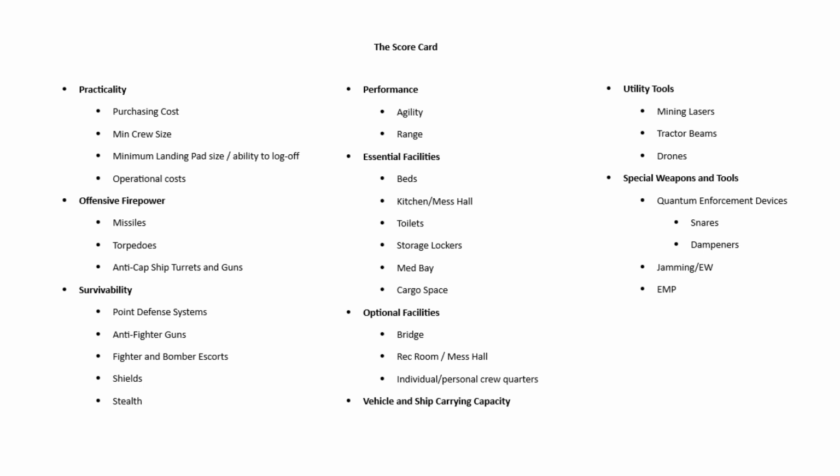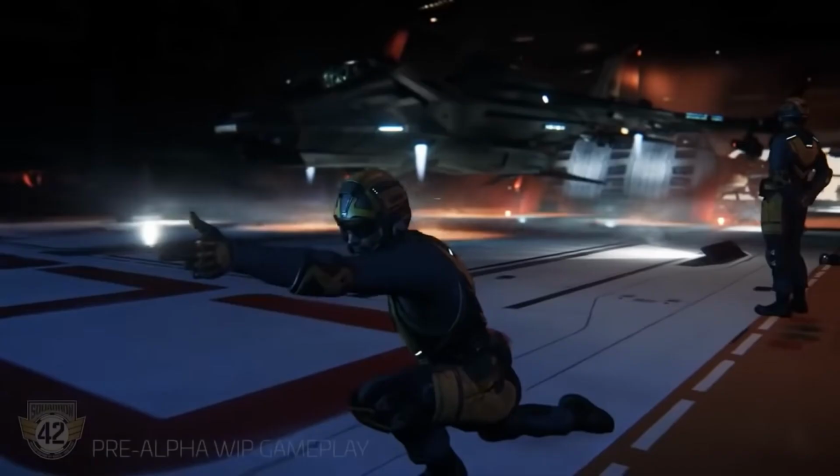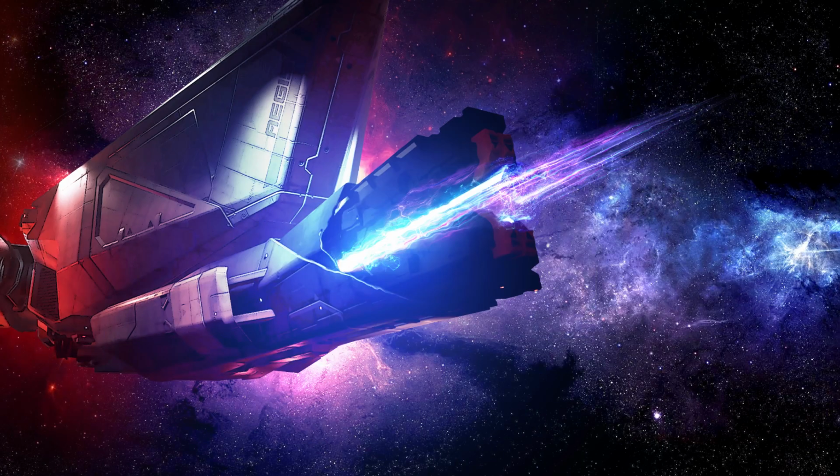Each ship in Star Citizen comes with a set of capabilities, tools, features, and facilities. Generally speaking, the larger the ship, the more capabilities it has, and the less compromises it must make. For example, an Idris can engage in long-range combat by deploying its fighters. It can engage in close-range combat by using its turrets and railgun.